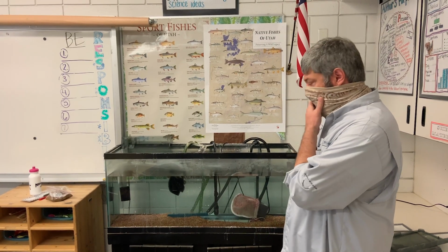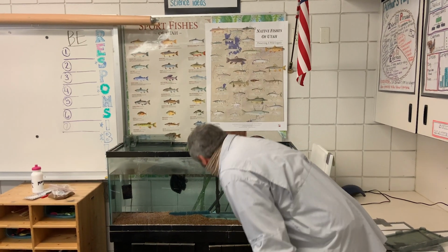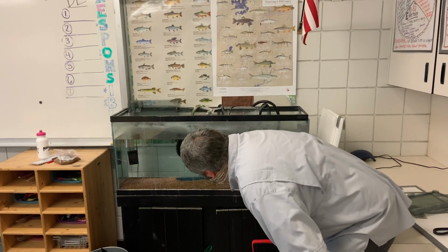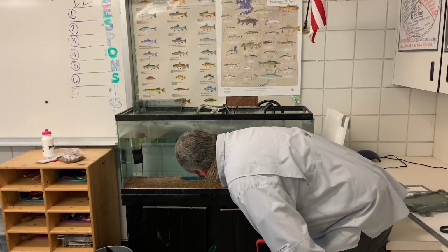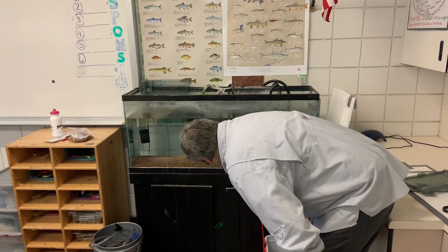How big are the 3? What would you estimate the size of the 3 remaining? The biggest one is about 2 inches long. The other one's about 1.5 inches. The other one's hiding. We'll have to see if we can find him.